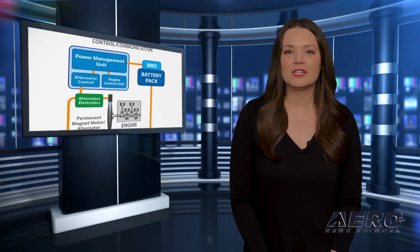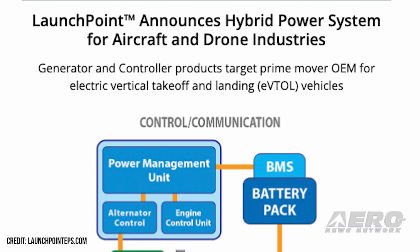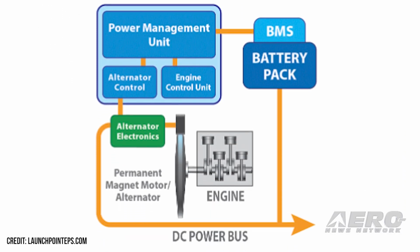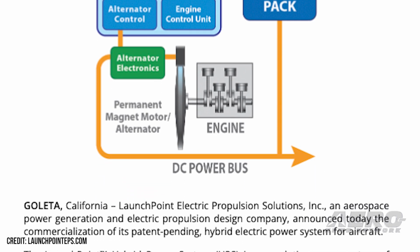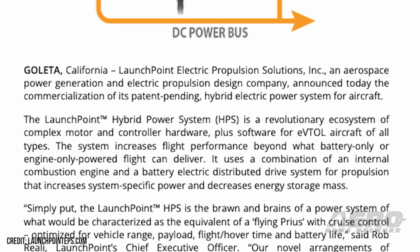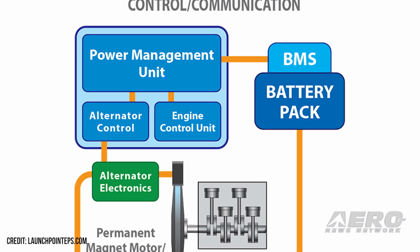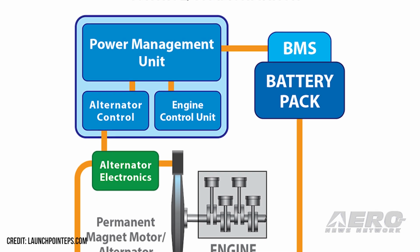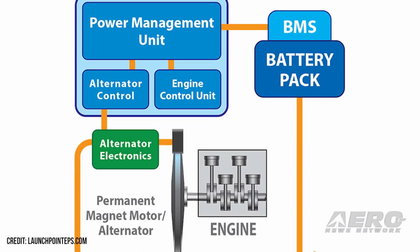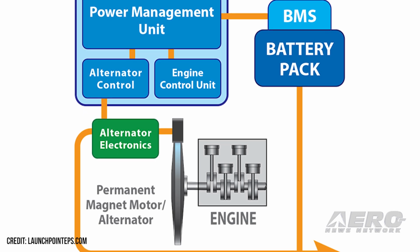Launchpoint electric propulsion available for OEM use. Launchpoint Electric Propulsion Solutions announced the commercialization of its hybrid electric power system for aircraft. The aptly named Hybrid Power Systems, or HPS, since everything sounds better as a three-letter acronym, is a combined motor and controller ecosystem designed for eVTOL aircraft of all types, geared toward boosting performance beyond what battery-only or engine-only powered flight can achieve.